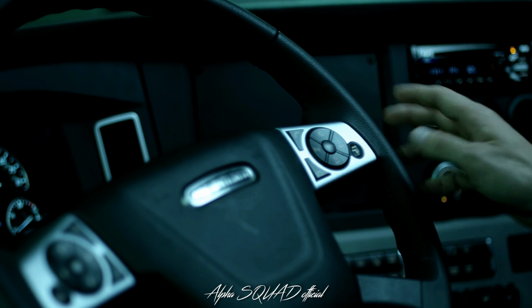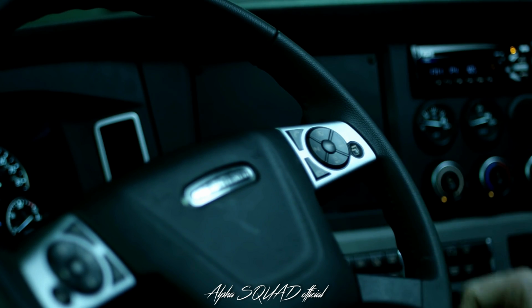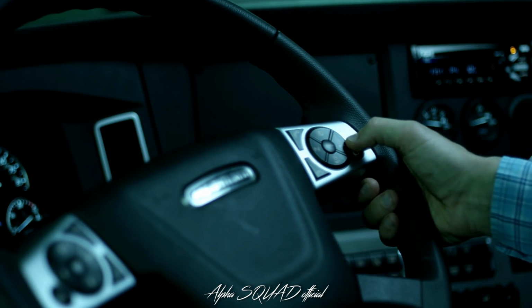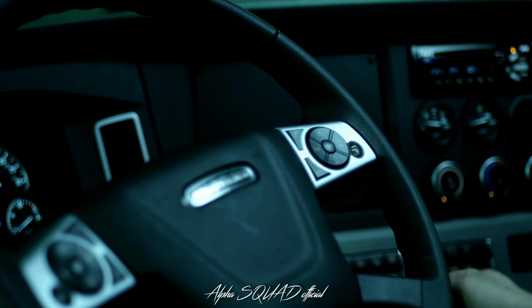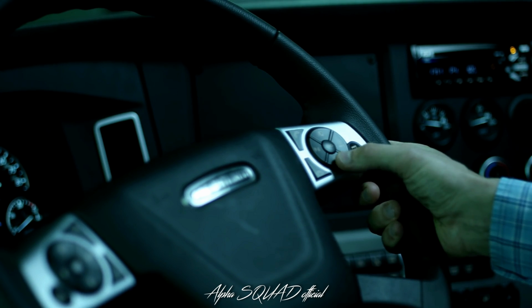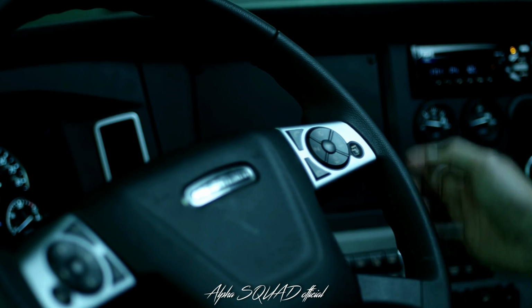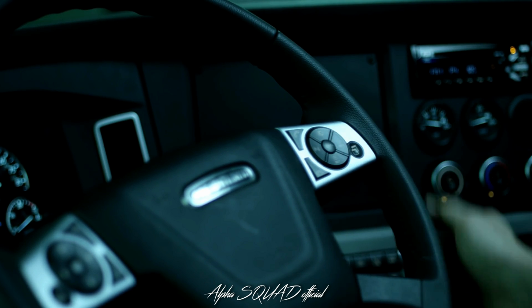On the right side of the steering wheel, you have your phone answer button, your phone hang up. You have cruise control switches. On the right side, you have your resume, or increase your set speed, and then you have your set and decrease your set speed button. Both buttons will set cruise from any state that the vehicle's in. And then you have your cruise cancel button in the middle.